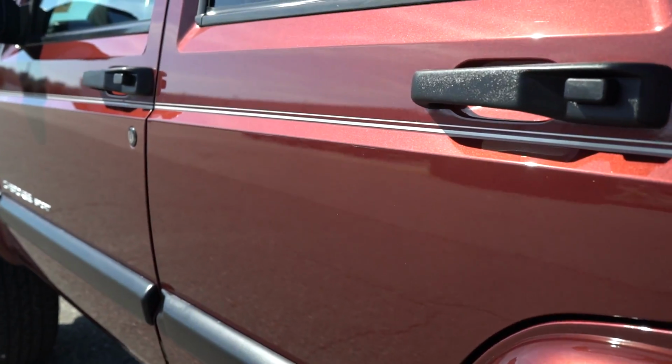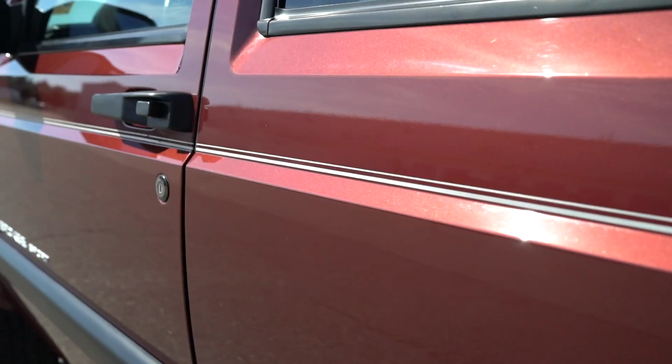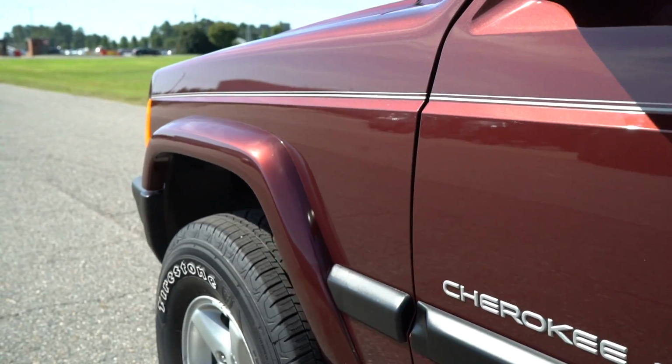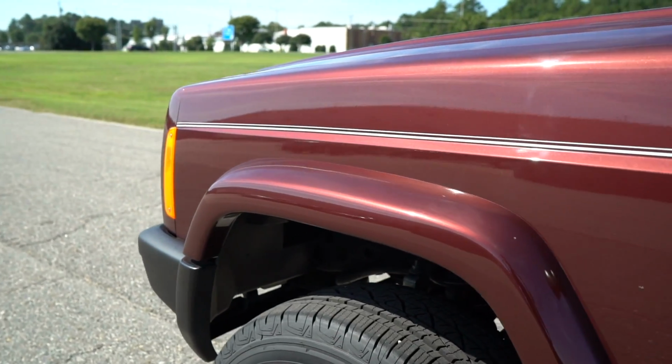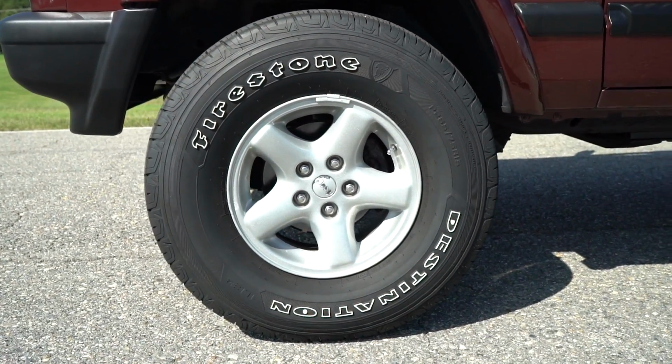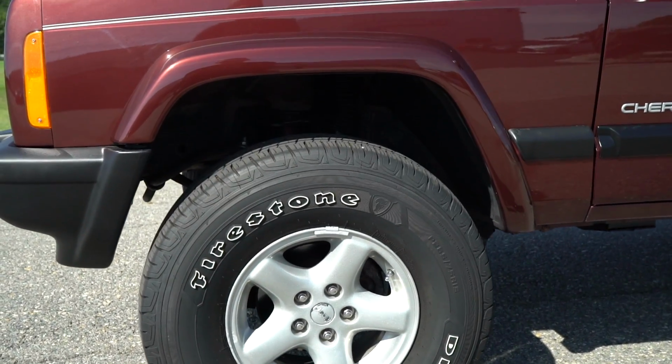We'll take a look at this directly in the sunlight. The paint is beautiful. I had two of my best guys on this, full paint correction, wet sanded, compound, polished, and buffed. Suspension lift is done correct.